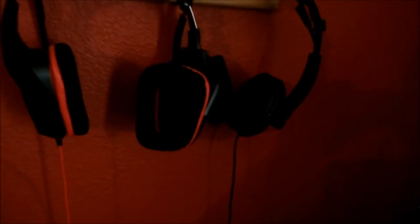All right, so over here is a peg with headsets on it. It's not the prettiest thing in the world. There's just wires dangling from the ceiling, from the wall and stuff. But this is my PS4 headset that I used to record. This is my Xbox One and PC headset, and this is a backup. This thing's probably close to 5, 6, 7, maybe even more years old. And the microphone doesn't work anymore, but the headset works just fine.